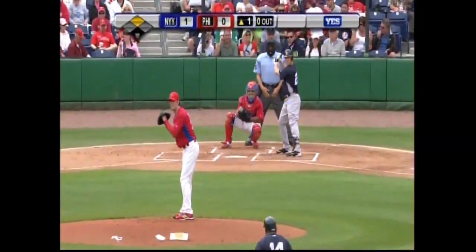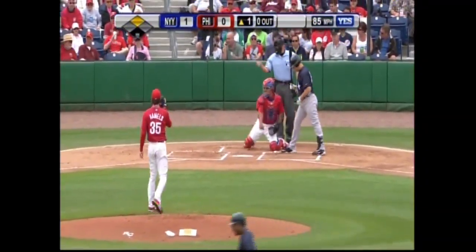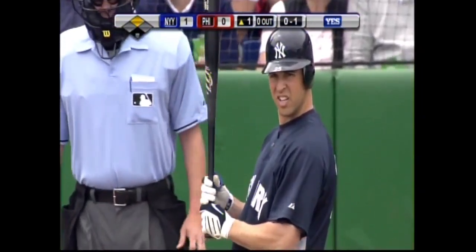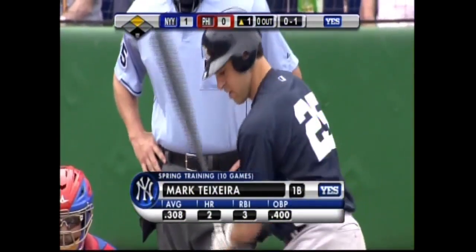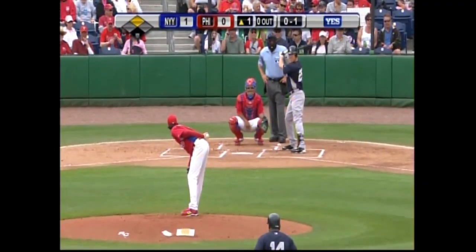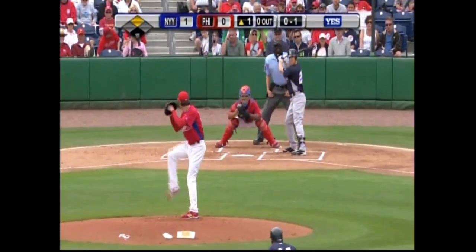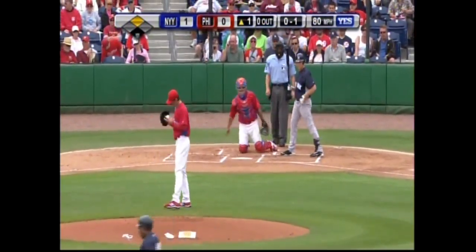And now Mark Teixeira, a chance to drive Granderson in. Hamels starting him off with a strike. Tex had a good spring. I mentioned a couple of homers, batting over .300. We've made so much of his traditional slow starts, but he's off to a good spring so far. Oh, by the way, that was scored an error on Jimmy Rollins. So that was E6 on the ball hit by Gardner. And Hamels' missing, evens the count at 1-1.